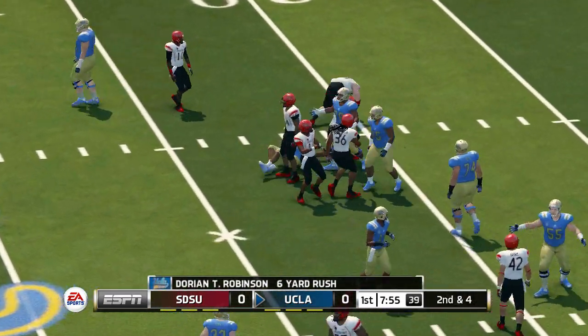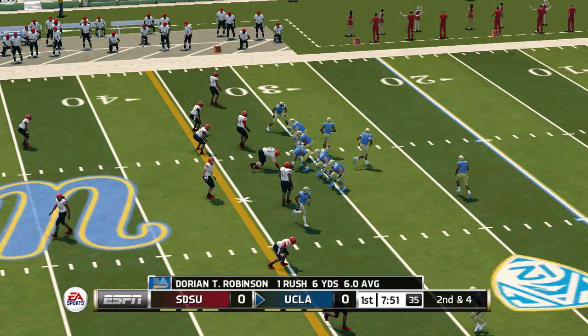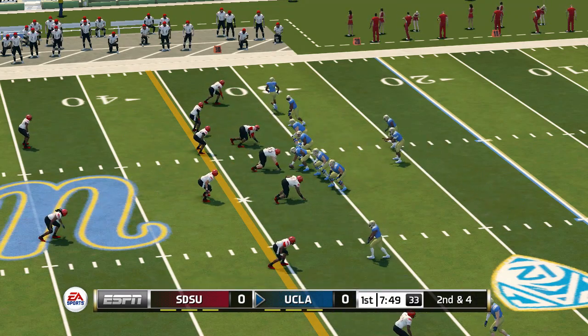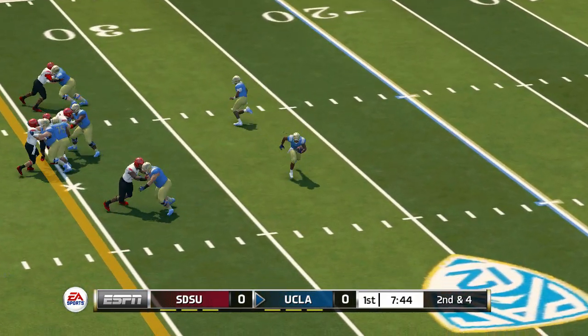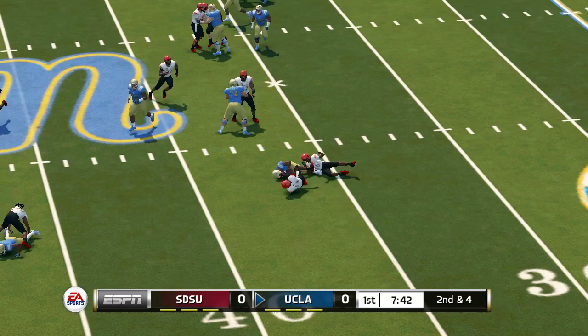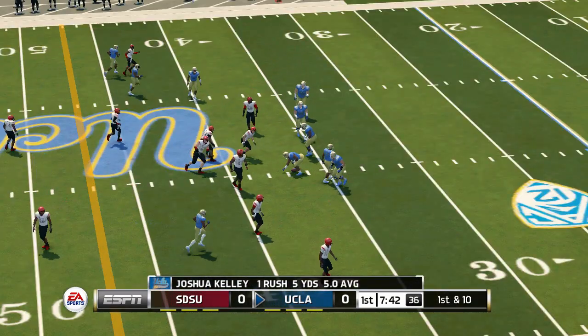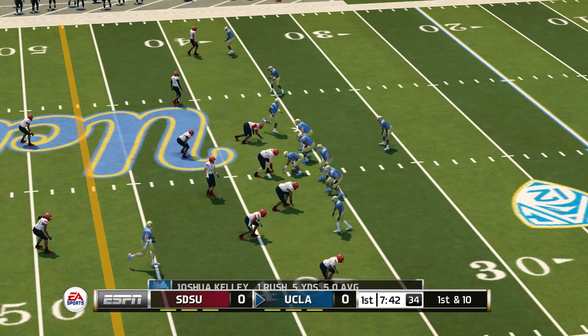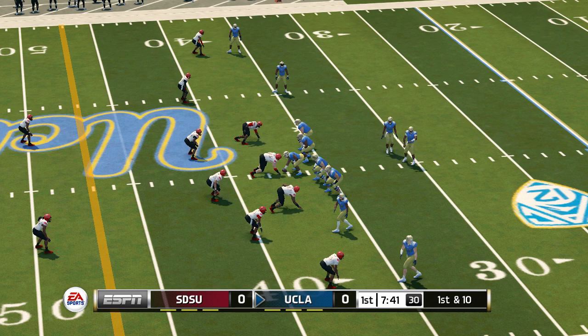Nice run, and he's brought down. On the ground with the tailback. Runs outside for a nice gain. Picked up a first down on that carry. Yeah, a good job up front by the offensive line. They picked up some nice blocks to allow that back to get in there for some extra yardage.